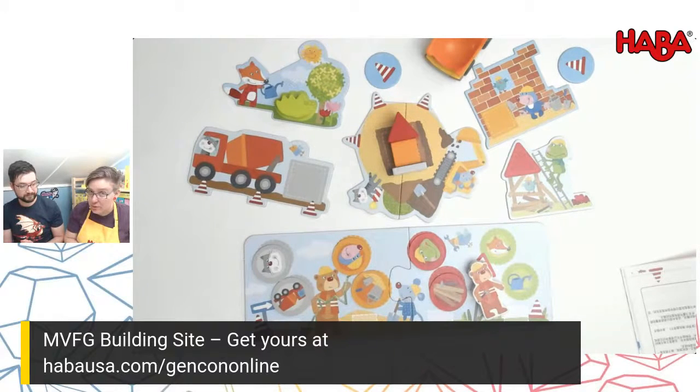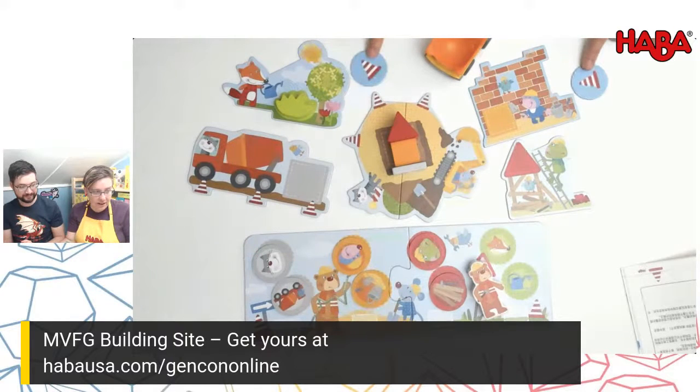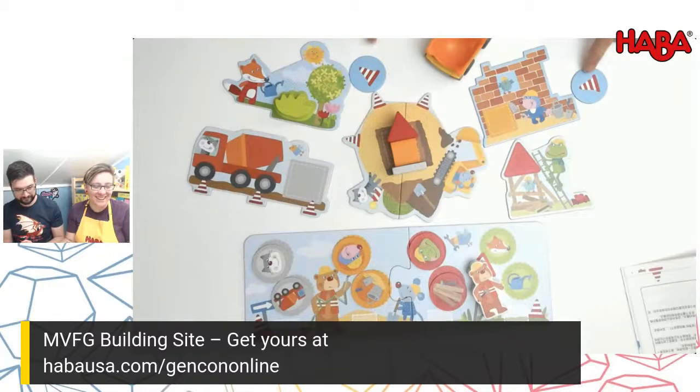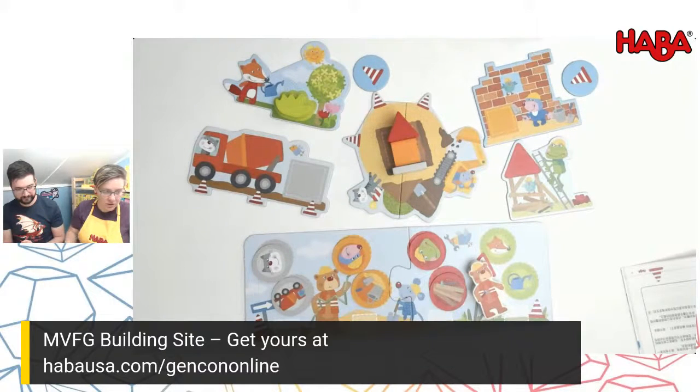Do you remember where Flora is? Where do you think Flora is? Do you think Flora is this tile right here? Or do you think Flora is this tile? Which tile do you think Flora is under? Should I drive here? Or should I go here? What do we think?